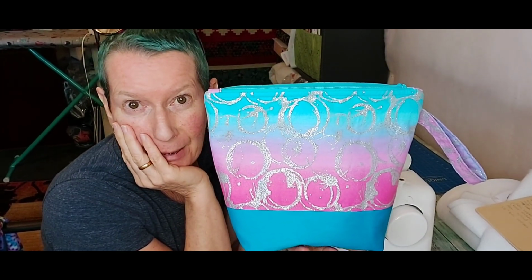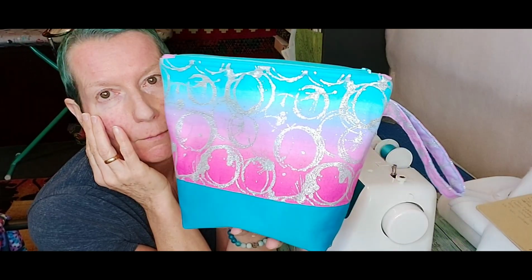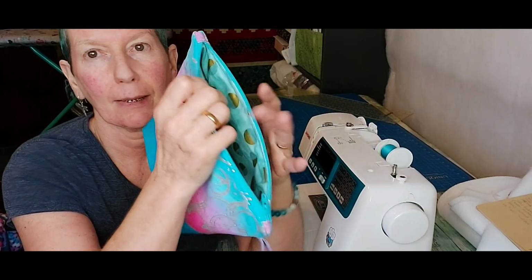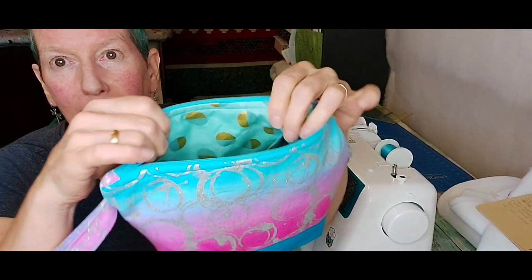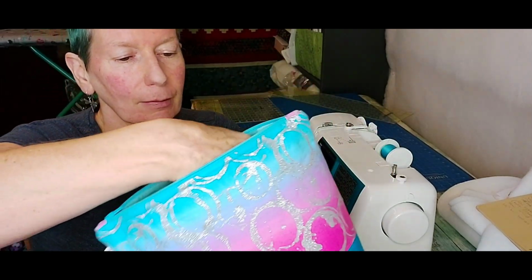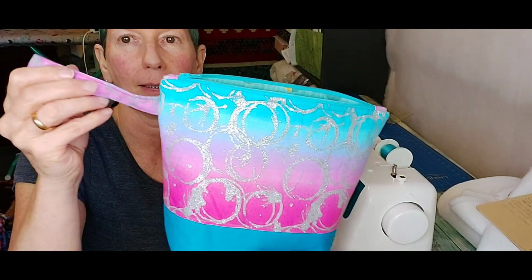I had a couple hiccups, I have to say. I think it's cute. The lining looks pretty, and there's a little slip pocket here for whatever you want to put in it, and there's a little handle.